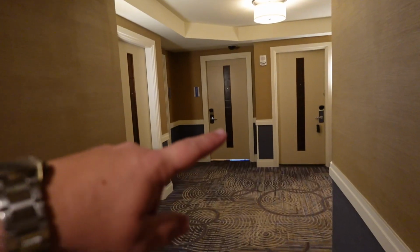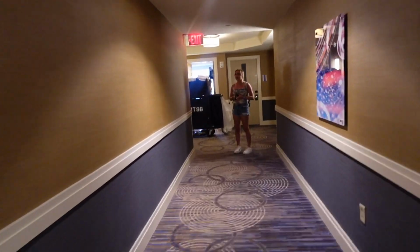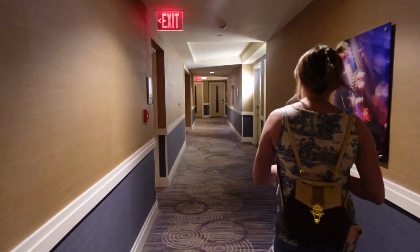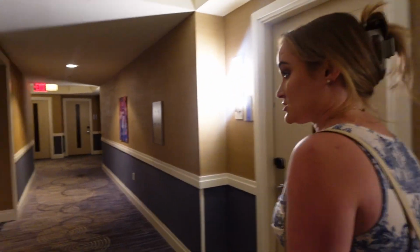There you go. All right, so that's our room right there. This is a little bit of a walking tour of how you get back to the regular tower. And I walk pretty fast, so it's a journey. So this is from our room on how to get back to the main, basically, casino area floor. Yeah. Just like down.